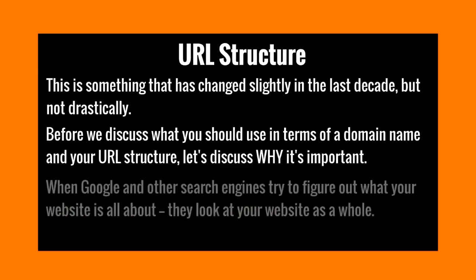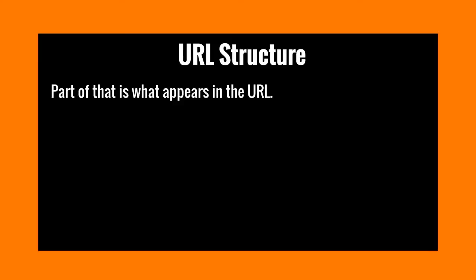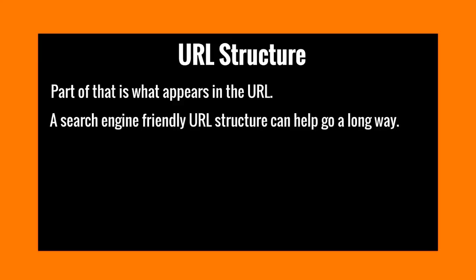why this is important. You see, when Google and other search engines try to figure out what your website is all about, they look at your website as a whole. They're not just going to look at your URL structure, your domain name, or your categories or your page name. They're going to look at everything as a whole. Plus, in addition to that, they're going to look at how people interact with your content and if that is true. Now, part of that is what appears in the URL.